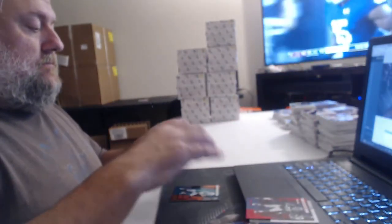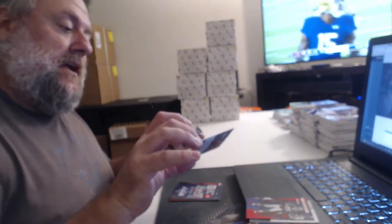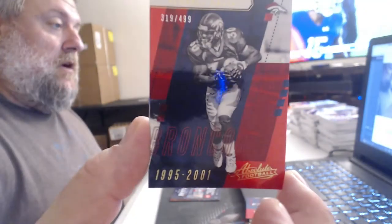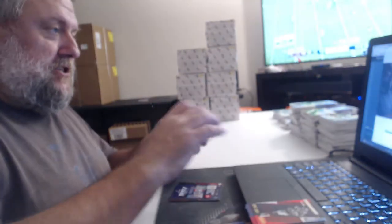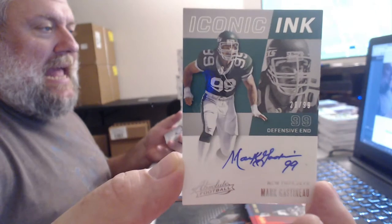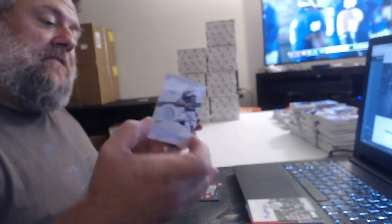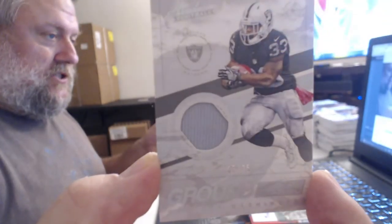What's up, buddy? You got the Mitch Trubisky? I don't think you do. I think you were cheap tonight. Terrell Davis to 499. We hit a nice Mitch in Elite last night. Oh, look at that. The 99. Mark Astonow. To 25 with a killer patch, DeAndre Washington.